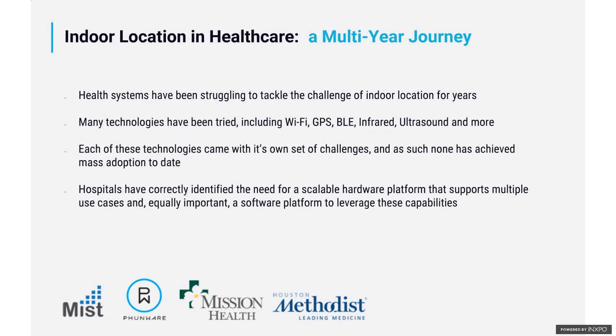The real desire that's come through across every single health system that we work with is a desire to invest in technology platforms as opposed to point solutions. In other words, a hardware infrastructure that can not only support patient wayfinding, but also provides a highly accurate capability to do asset tracking or workflow optimization. On the software side, it's the same thing. A point solution provider who only has a wayfinding solution on the software side isn't getting the full benefit from the investment you're making in hardware.